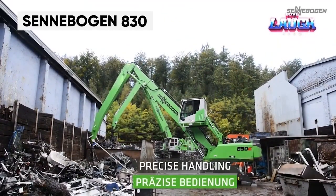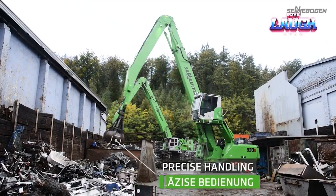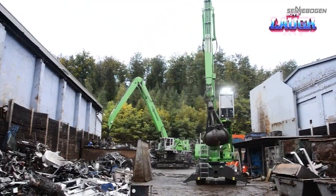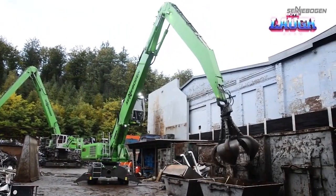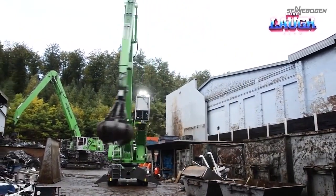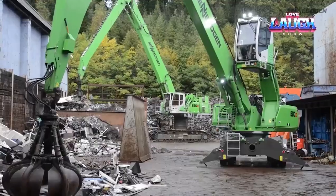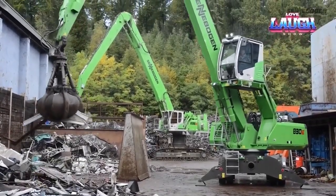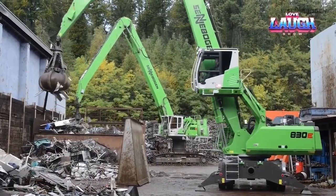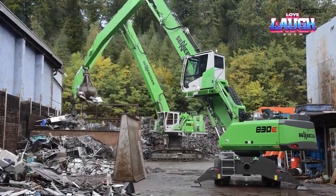Introducing the Sennebogen 830 Material Handler, a heavy-duty solution for efficient material handling. With its powerful Cummins engine, this machine tackles tasks with ease. Equipped with a hydraulic cab elevation, it offers operators a clear view of the working area, enhancing safety and precision. The 830 boasts impressive lifting capacities, reaching up to 66,000 pounds, making it ideal for a wide range of applications.